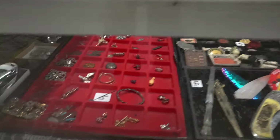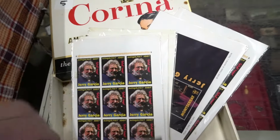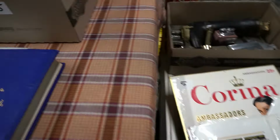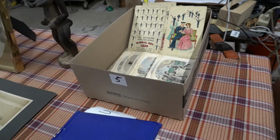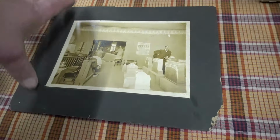And then there's some silver down there too, and more knives and tokens. What's all this then? Hold up. Well, I thought those were silver dollars, but they're not heavy enough. Sorry about that. Bunch of cool lighters. Grateful Dead stuff. Jerry Berry. World War I Navy. Postcards and stereoscope, 1915, 1916. Missouri State Government book.